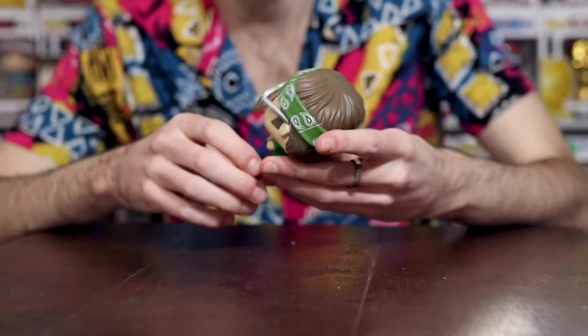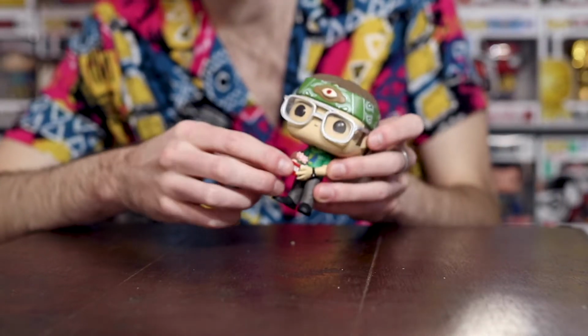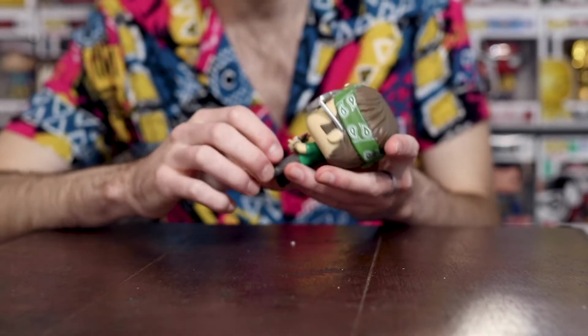So I'm going to quickly unbox him. Very excited to be looking at this one. I love Dwight. He's one of the best parts of the whole show. Cool, this Dwight is absolutely fantastic. He's got a little milk carton there with flowers growing out of it, which is great.